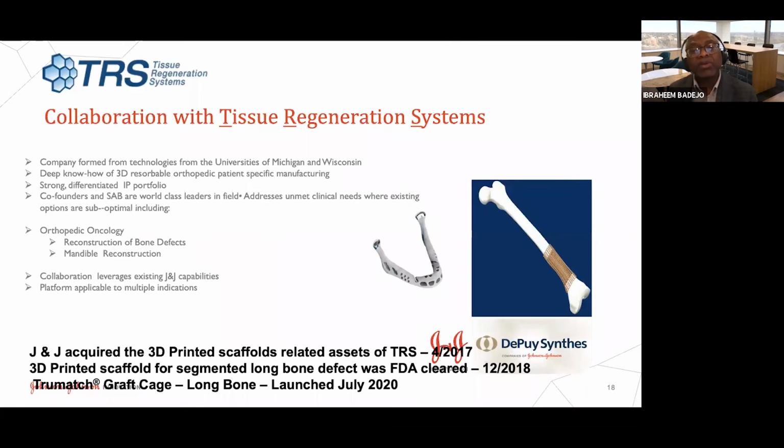So let me talk about one example of an investment that I was very fortunate to have done. And that has to do with a company called TRS, Tissue Regeneration System. What is unique about this company is that the asset actually was spun out of University of Michigan. They had great IPs, but they also have strong technical capabilities. One thing that's also unique is that the co-founders were still part of the company or supporting them.